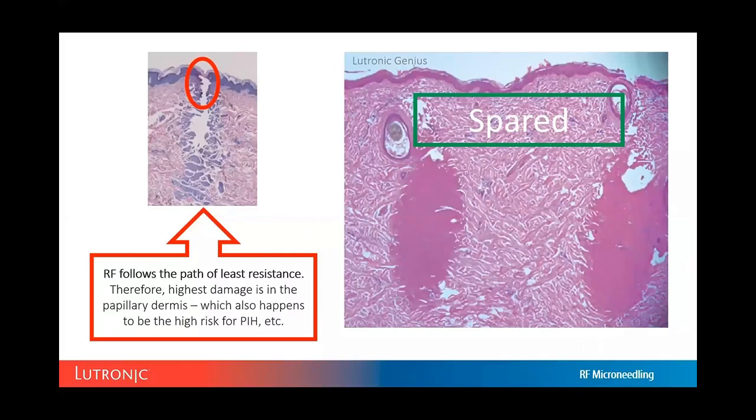But what happens is, just below that, you can have a higher current density just at the dermal epidermal junction, which oftentimes is what you don't want because that can cause PIH. If you have an insulated needle, in the case of the Genius with a 0.5 millimeter uninsulated tip, the remainder of the needle being insulated, you have the spared superficial epidermal portion, which takes the energy and the insult away from the dermal epidermal junction, which is a critical point for pigmentation disturbances and post-inflammatory hyperpigmentation.